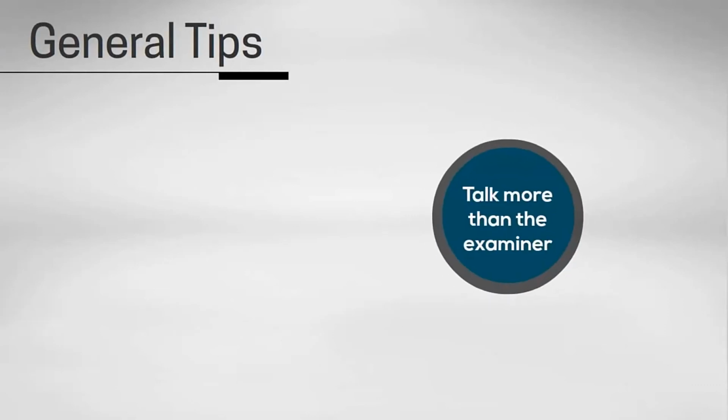Now that we've covered the format of the test, let's go over a few tips and tricks to help you focus and succeed. Tip number 1 is to try to talk as much as you can. This means avoiding long silences where the examiner might think you're not confident in your language abilities. A good rule of thumb is to make sure you speak more than the examiner does. Try to put yourself at ease when you speak.